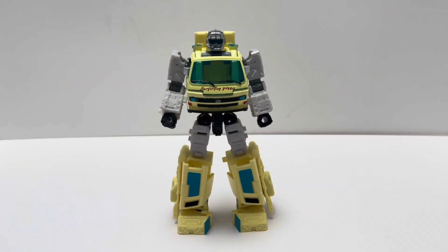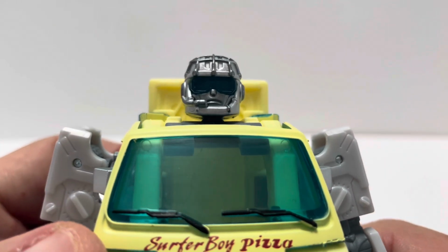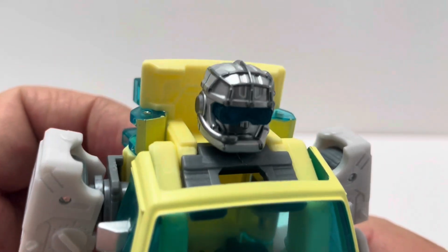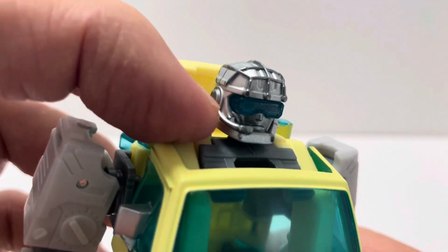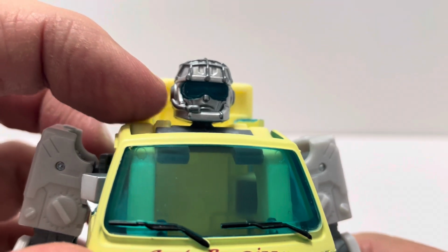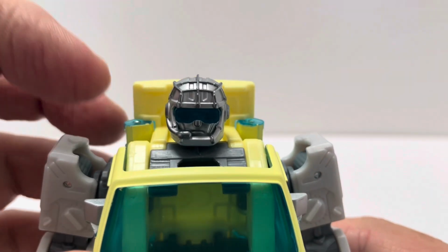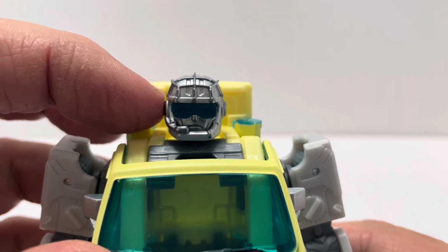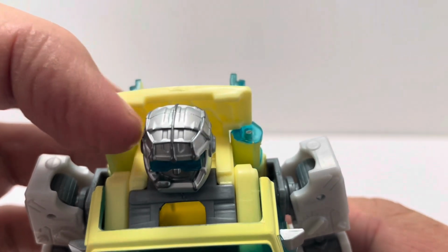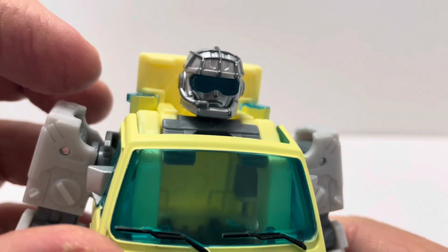All right, here we have Code Red all transformed into his robot mode. Let's take a look at his details. First and foremost, let's take a look at the head sculpt. I'm not really sure who this is supposed to be. It has some very nice detail. He gets the headset there. You do get some dark blue for the goggles, and it's got some nice molded detail, especially on the helmet. This reminds me of that thing that Eleven wears when she's in the water, where they put that headpiece on her and she hallucinates or whatever.